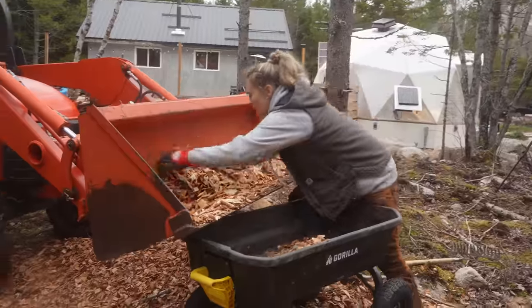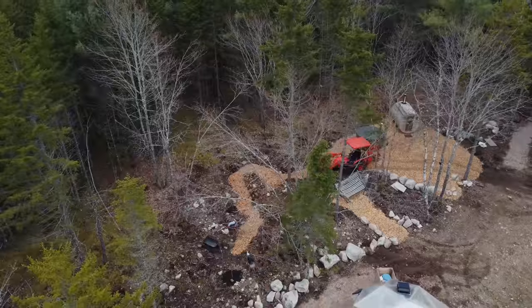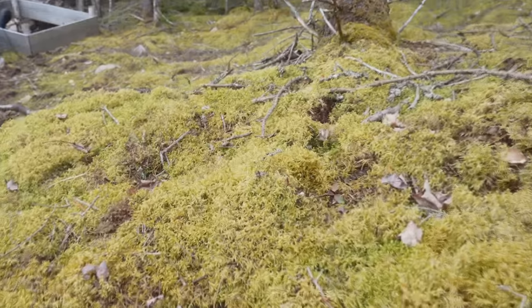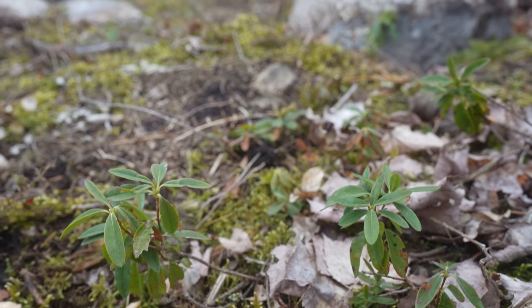Down the trail, it's looking phenomenal. I love how it zigzags around the fruits. I need to show you a close up why we're just putting a small foot trail through here, because the biodiversity in this area is amazing. We have beautiful moss here all along the trail. We have some native wild Nova Scotian blueberry plants growing up.